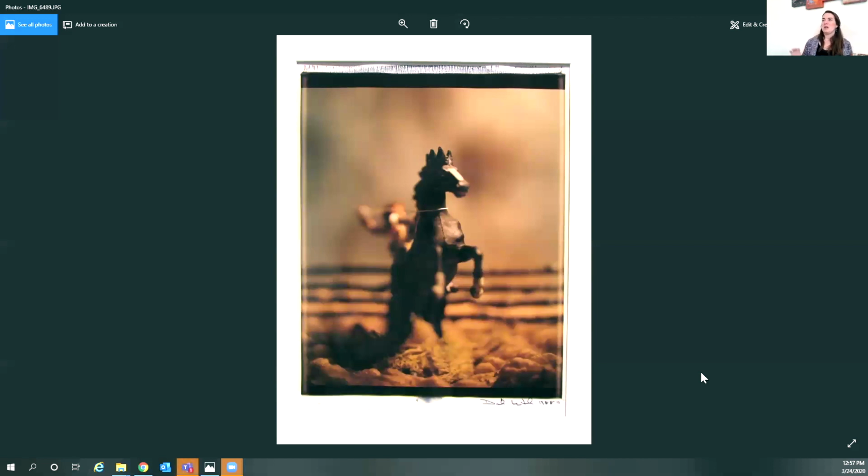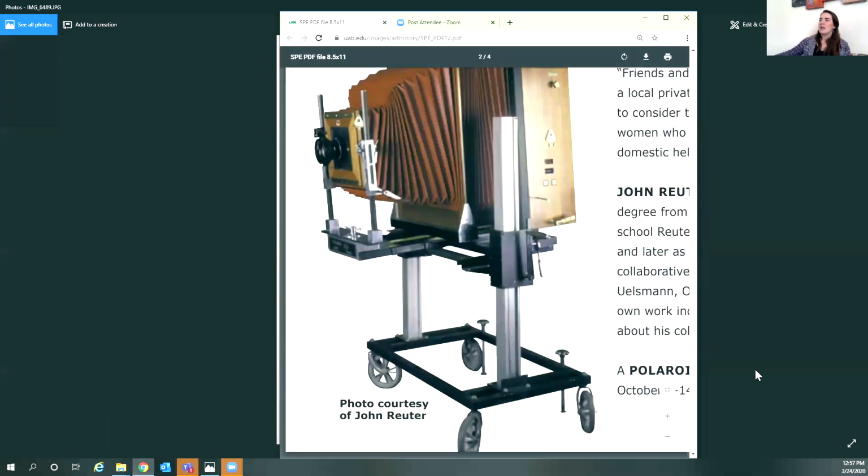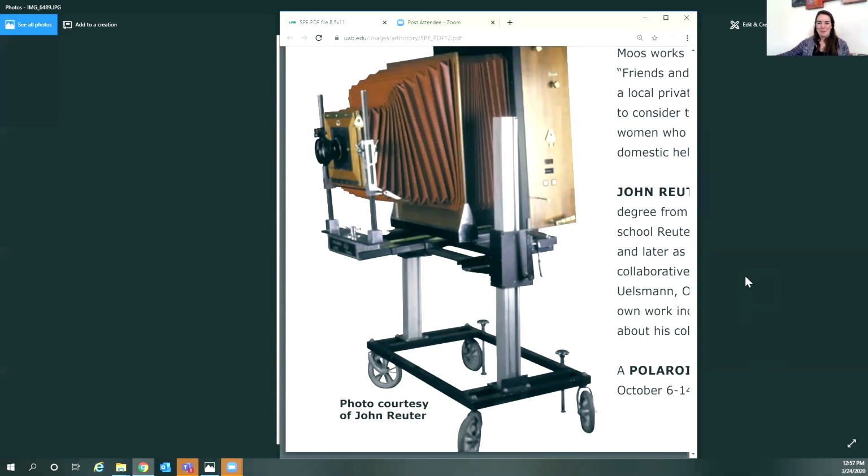Now I'm going to talk a little bit about the object itself and why it's at AEIVA and why it's in our collection. So we have just under 2,000 objects in our collection, and a lot of them are photographs. And in particular, we're very proud of our large format Polaroid collection, which is what this is. So large format Polaroids are made by this large camera.